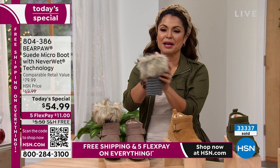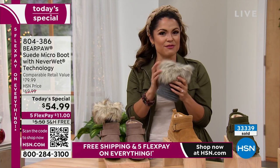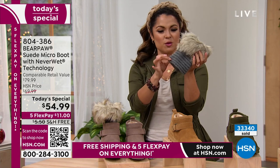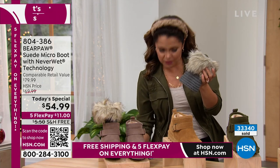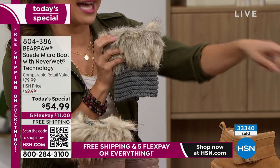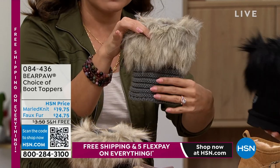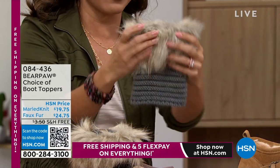I highly, highly recommend these boot toppers. A lot of us are wearing them. These are $4.95 on FlexPay to add to your cart. So this is the charcoal. I've got on the one that I think we're calling cream. And then we have black, which we had in the other boots. So there you go. What I love is it's perfect with this, but any boots. You just slip it on anything over your leg and you've got this faux fur.